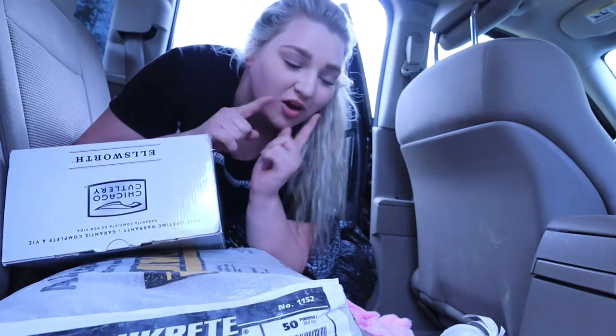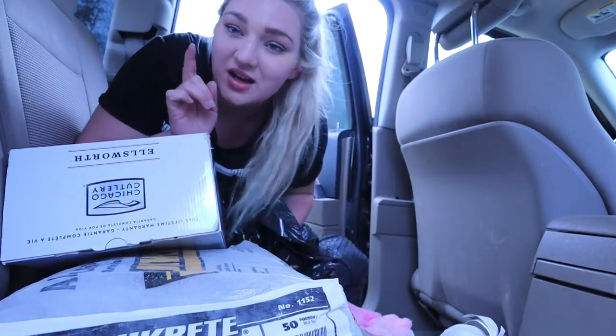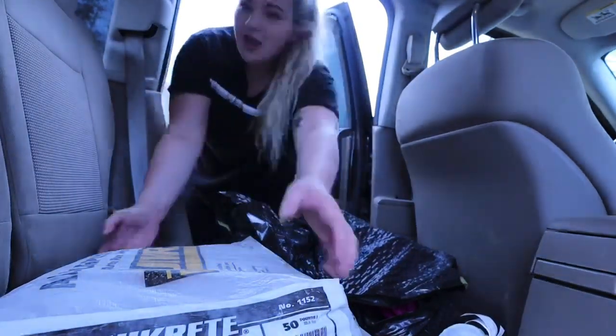Taking a break from trash for a second, and I'm gonna get all of the clothes and stuff that are in my car, like in the floor and stuff, put it in this trash bag that I have so that I can wash those. So that's what I'm doing now.